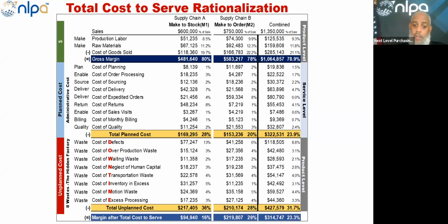And if you use a methodology like this, we'll see a lot of areas for cost reduction and opportunity, and some of those savings could be redirected into research and development of eco-friendly products. And then if you look in this area down here in red, I hope you see my mouse, we see the unplanned costs, which we call, for continuous improvement and lean practitioners, the hidden factory, the waste. Remember we mentioned waste before?